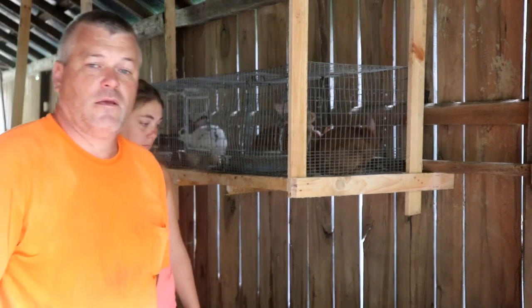So, all right, that's it, guys. Another task down. We got the cows moved yesterday into a new pen. We've been working on the fence for about a week, trying to get it brought up. Got them moved over there. Show you some of that later. Until then, we'll catch you on the next one.